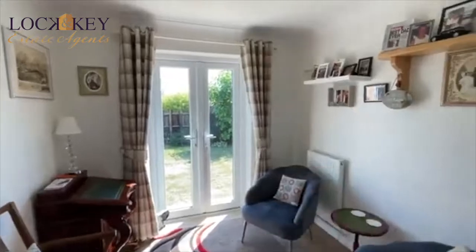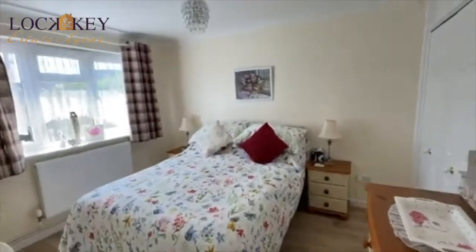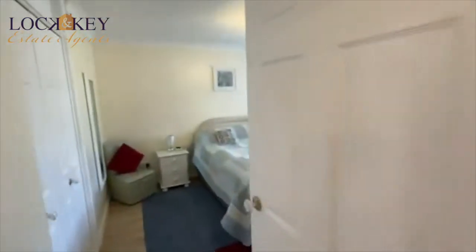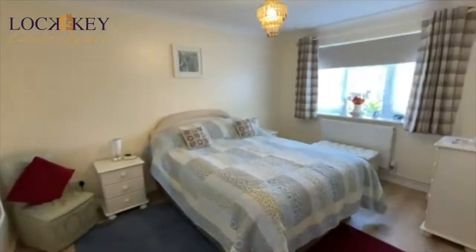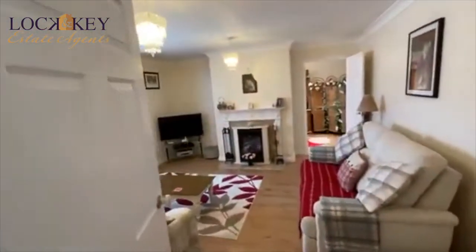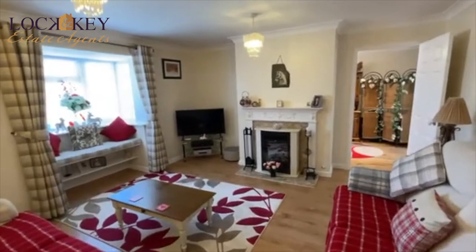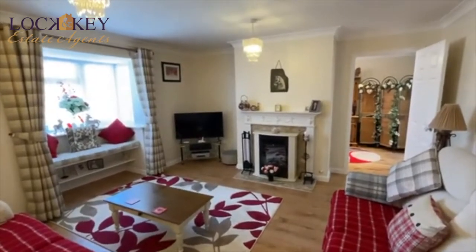French doors going out, bedroom, and then coming back out, finishing off to the other bedroom. So three or four bedrooms, guys, in total. And look, guys, I hope you've enjoyed this tour as much as I have. Let's go outside, let's explore that rear garden, that bit of side access, talk about that parking again.